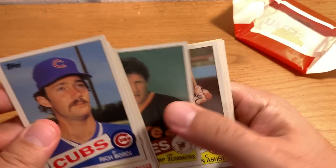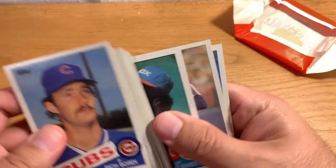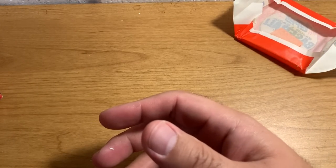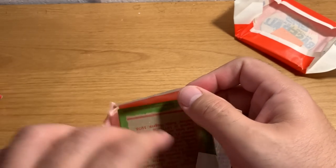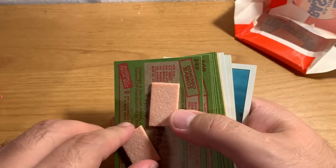I remember those '85 Topps draft, or Team USA, there's a Hall of Famer, I hope. The '85 Topps USA baseball team card of Mark McGwire. Boy, some of these are not sealed tight at all. So I definitely have my suspicions at this point.